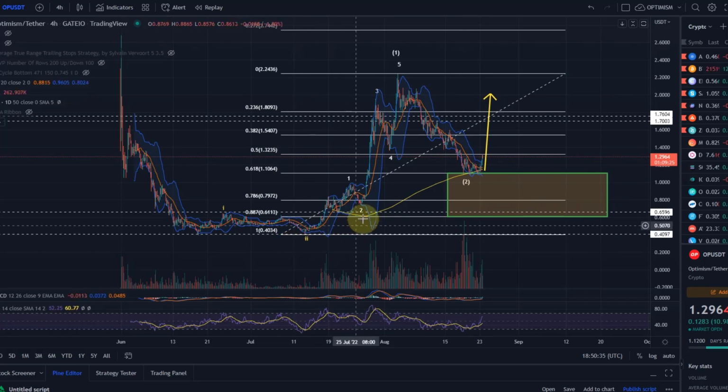Now, if we really have seen here a wave 1 to the upside, and this is a wave 2 to the downside, a corrective move, then I would like to be able to count A, B, C. I mean, we can count this here as a wave A, this as a B, but the wave C would be very, very long, which is unusual.